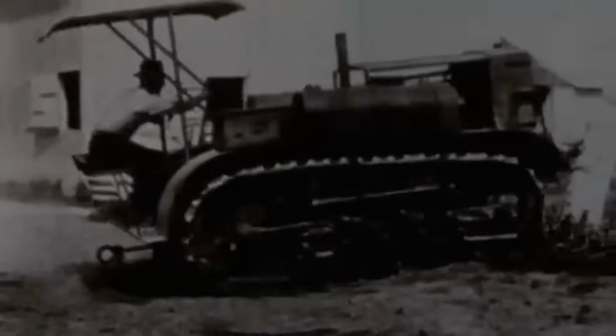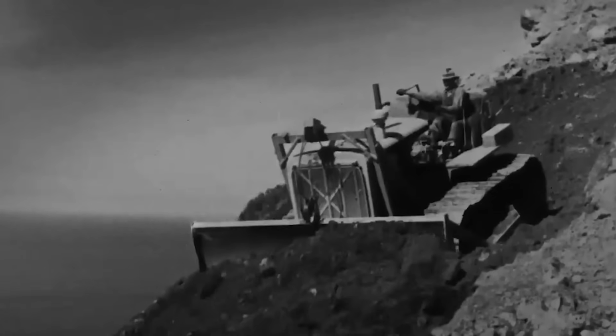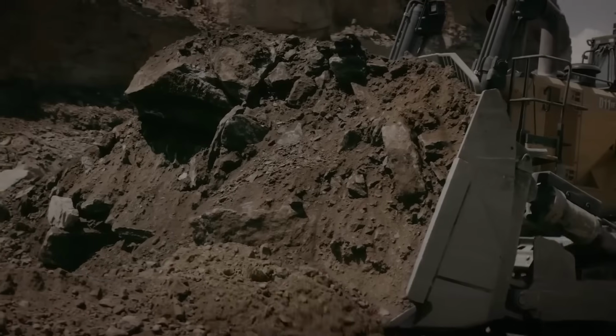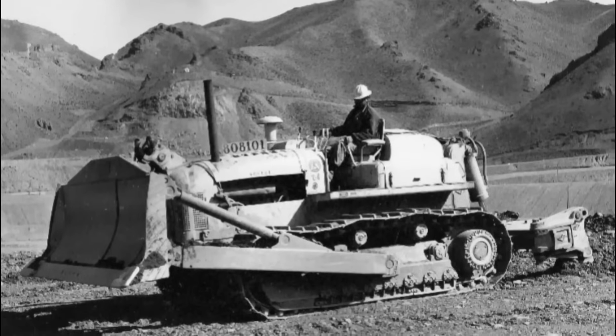Caterpillar designed this bulldozer to handle the most challenging tasks in the construction, mining, and quarrying industries. It was engineered to move vast amounts of material efficiently, making it an essential tool for large-scale excavation projects across the globe. The D11N had some major improvements over the D10.